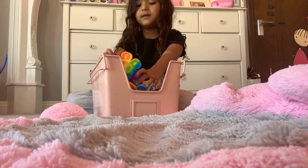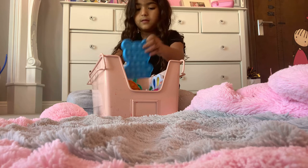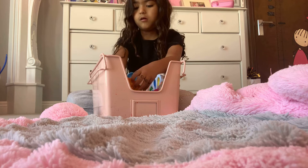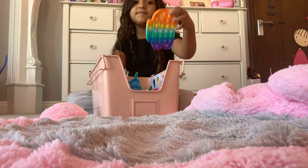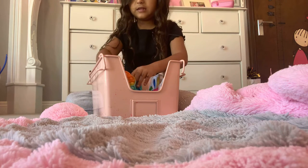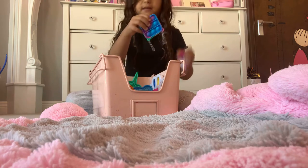Then I have this little flower poppet. And then I have this teddy bear poppet. Then I have another Rainbow Among Us poppet, but it's tiny size. Then I have my three mini poppets.